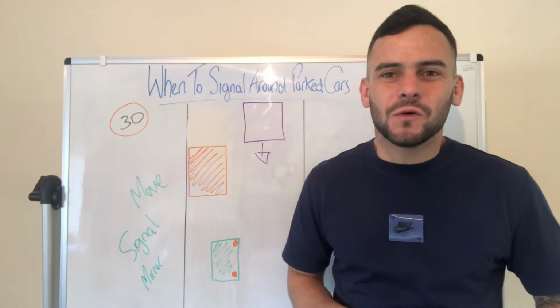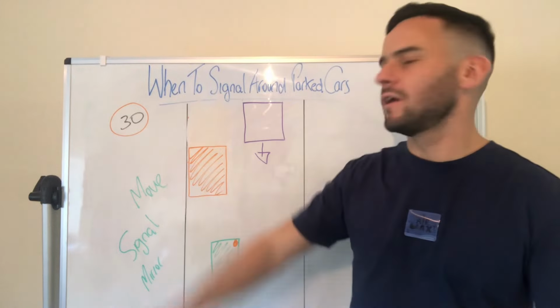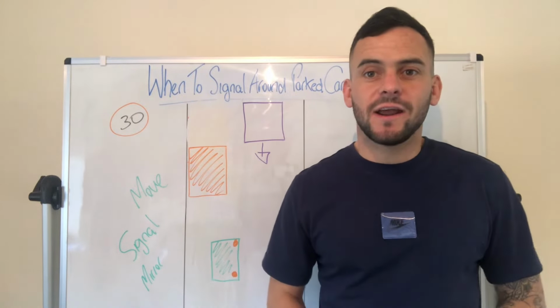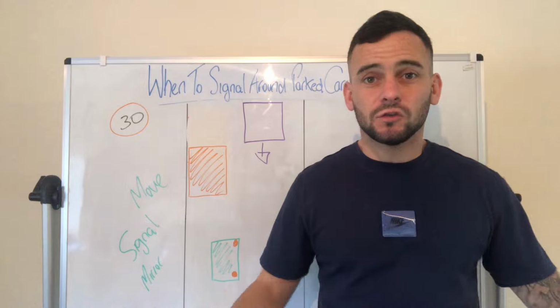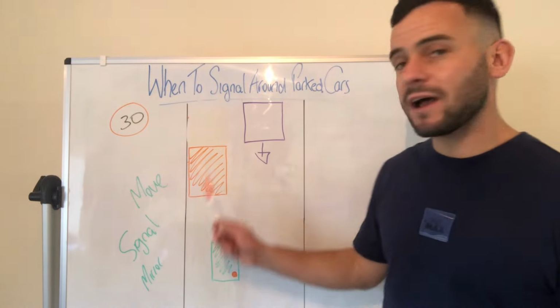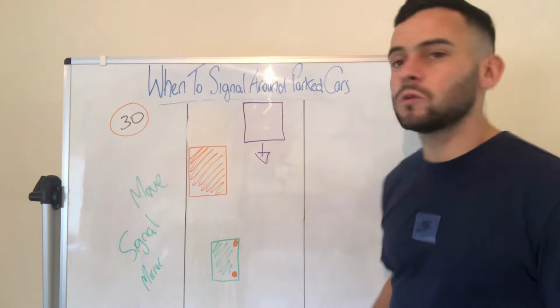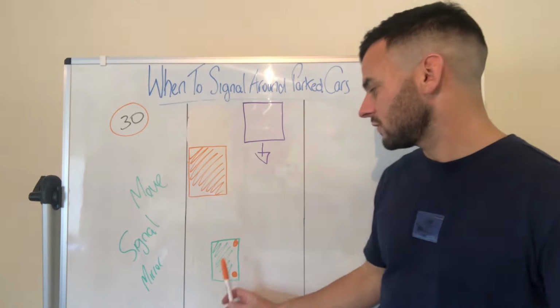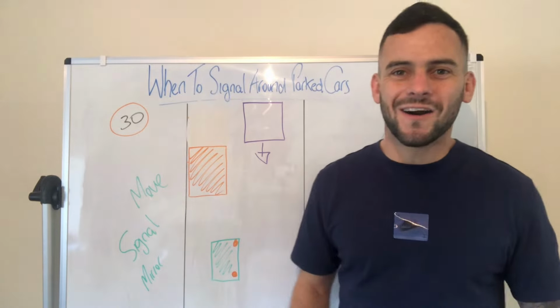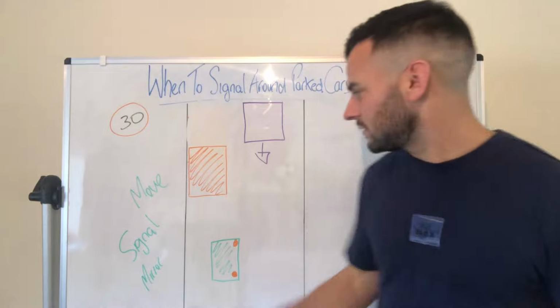Another time I would signal would be, let's say for instance, it's a really narrow road. You're in a residential area, and sometimes you just can't help it because the roads will be so narrow. There's a hazard on your side, a parked car on your side, there's a car coming towards you, and sometimes you just have to stop.